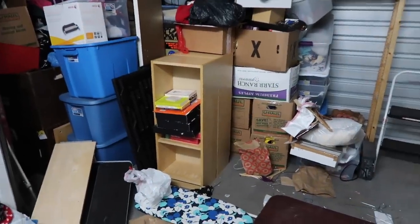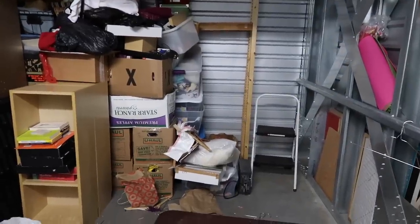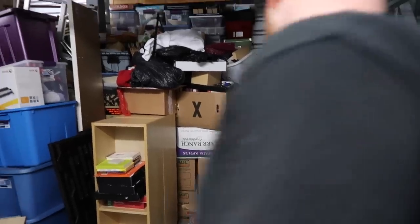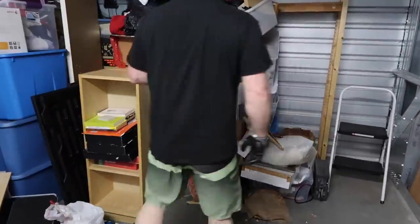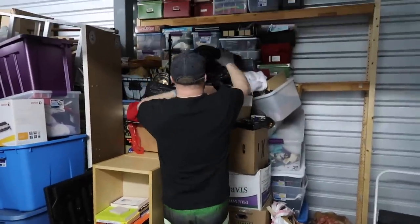Alright. Stuff over here so we have room. Did you see the Lord of the Rings Monopoly? What? Oh my gosh, your boyfriend loves Lord of the Rings. Alright, let's see. Just gotta make sure I take this stuff so it doesn't stab me.